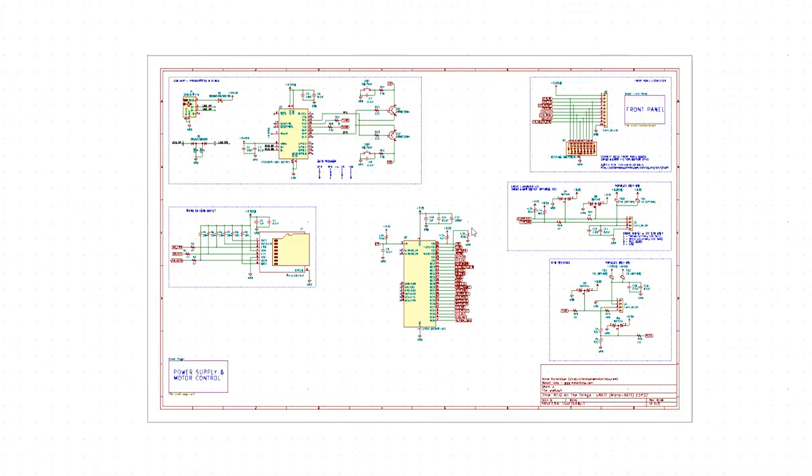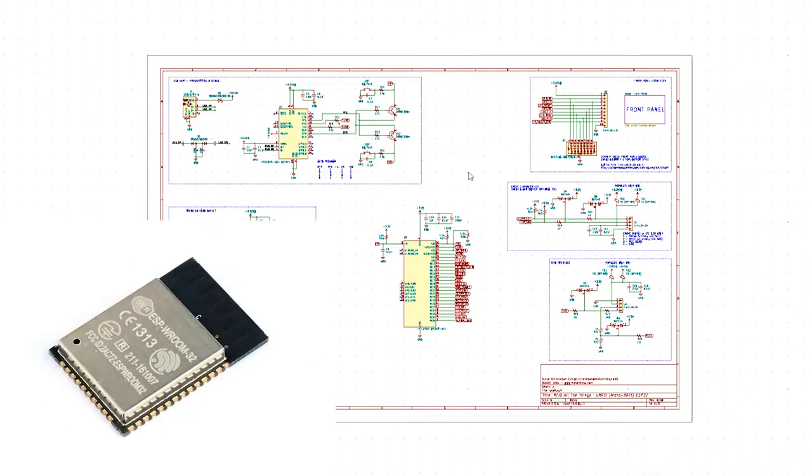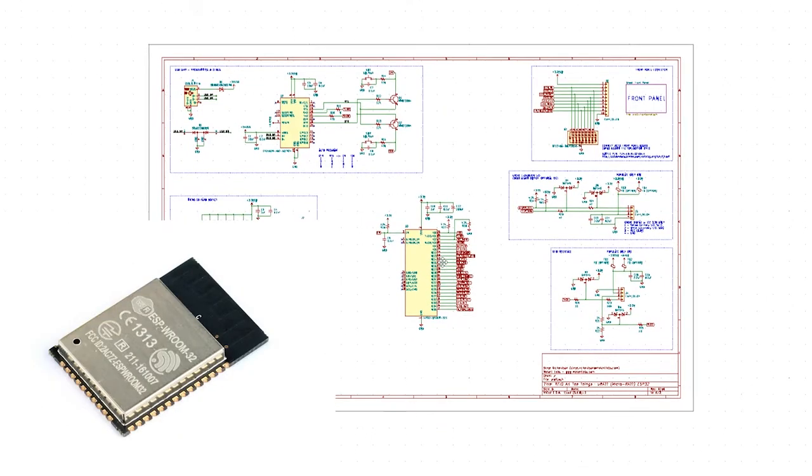I have it split up into three pages. I have this main page that we're on here. This contains the ESP, SD card, USB serial, front panel, the Grove interface, and the RFID interface. And then I've got separate sheets for power supply, lithium ion charger, motor control, and then the front panel is its own separate page. What we're looking at right here is the ESP module itself.